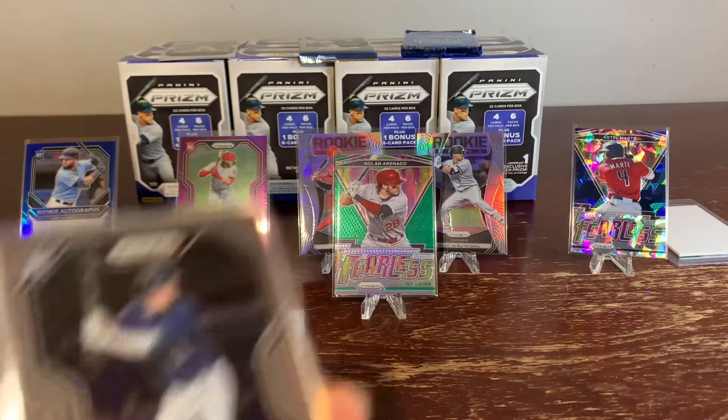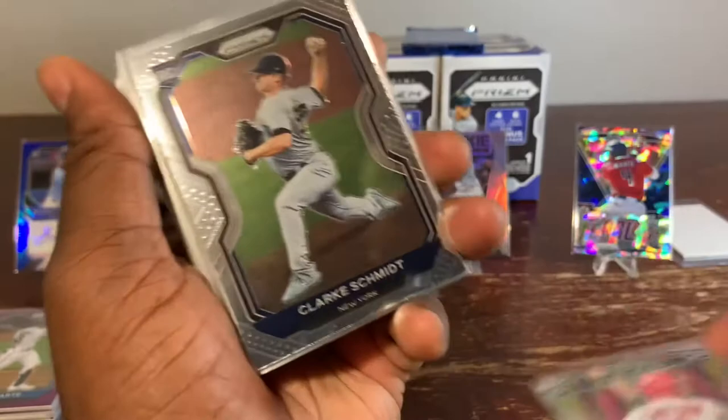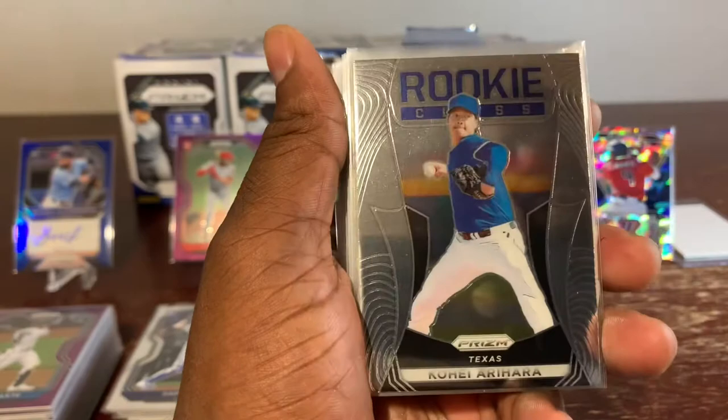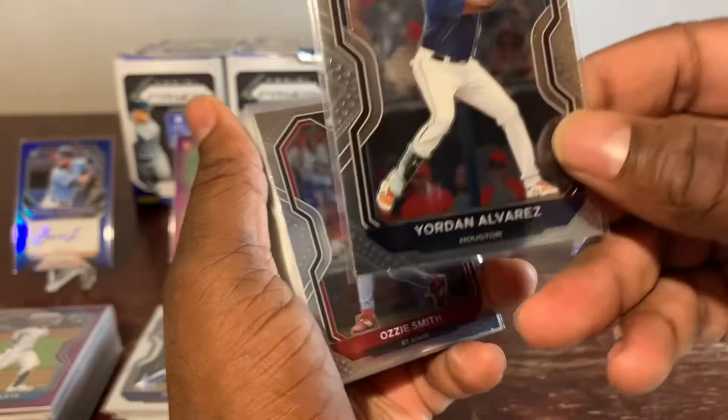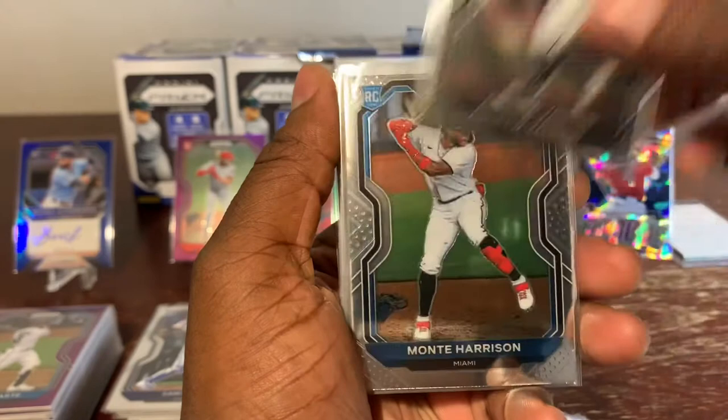Moving right along, Evan White, nice Emergent. Dylan Carlson, rookie Fearless, very nice. Smith, Justin Verlander, another one of him, rookie. It's Yordan Alvarez. This guy's gonna develop into a superstar, massive superstar. Ozzie Smith, Sam Mayhew. We got a Stargazing of Mr. Shane Bieber, Stargazing.